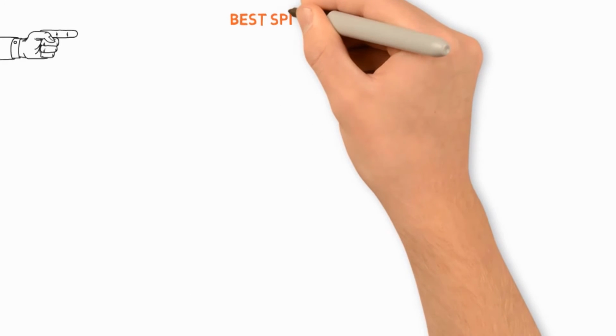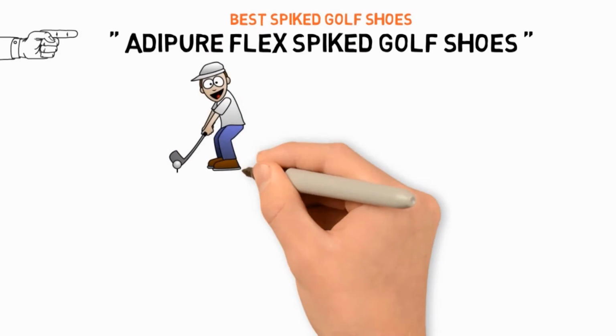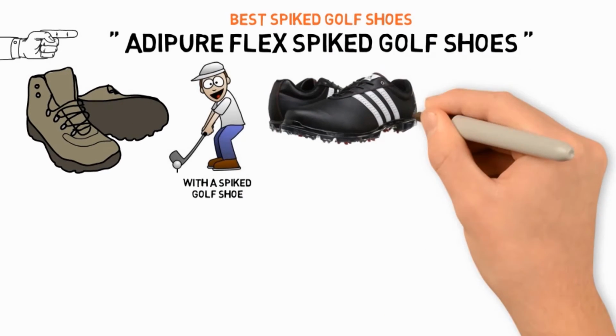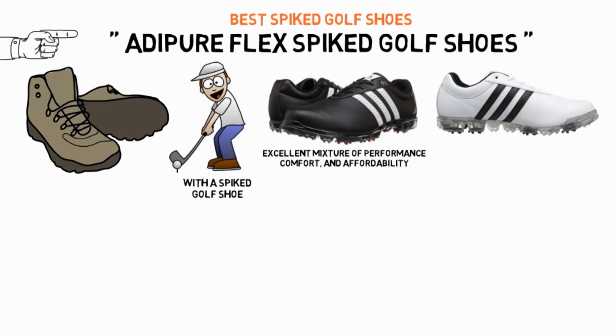Up next, we have the best spiked golf shoes, which goes to the Adidas Adipure Flex spiked golf shoes. If you are more comfortable playing golf with a spiked golf shoe rather than a spikeless version, the Adidas Adipure Flex golf shoes offer an excellent mixture of performance, comfort, and affordability. The Adidas shoes are waterproof, which is helpful when playing in wet conditions early in the morning or after a rainstorm.